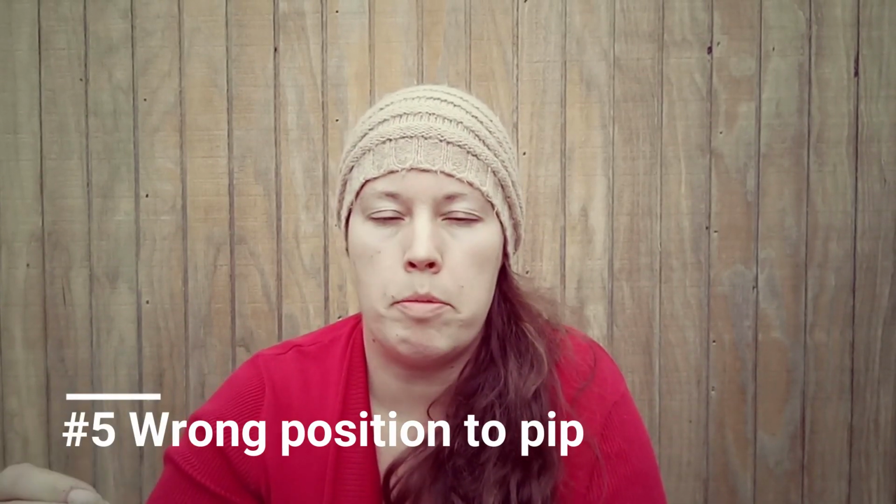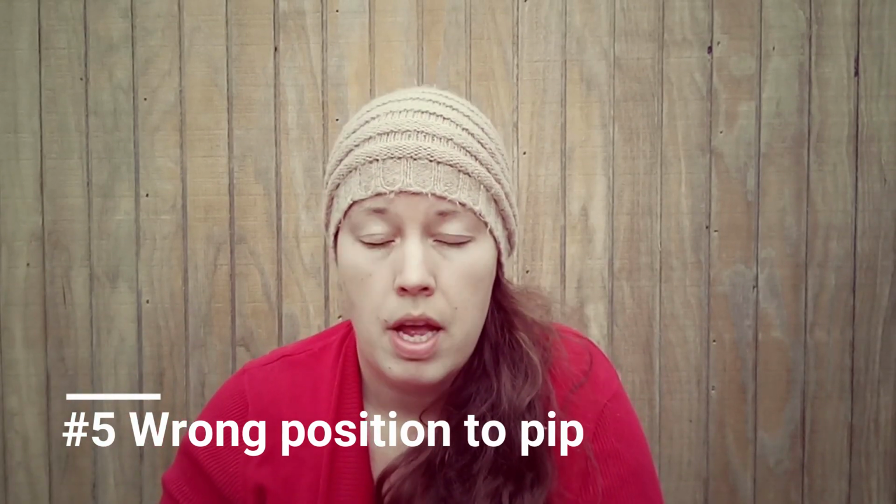Something else that can happen is that they just can't get into the right position to actually pip through the inner membrane or the eggshell itself. And I've seen this happen quite a few times when we've autopsied eggs that just for whatever reason didn't hatch, and we see that the chick just never got into the right position.